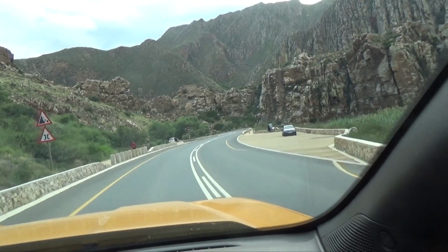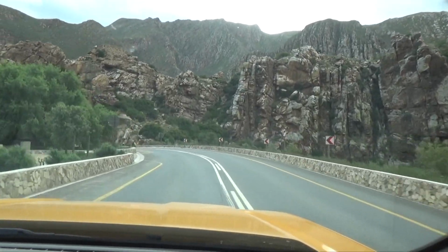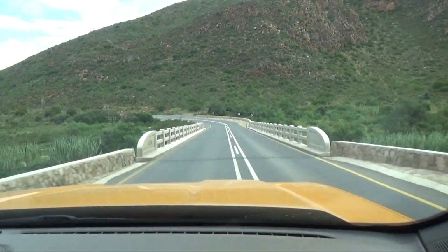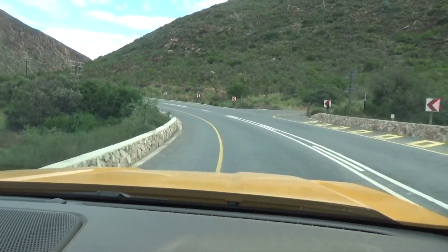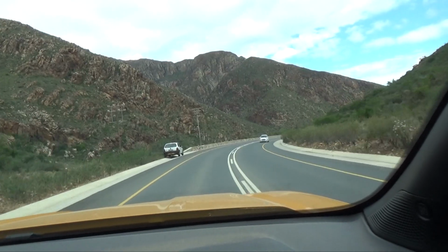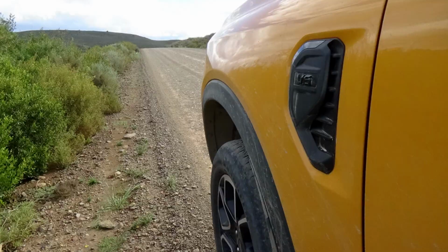Boom. That's pretty. Why not, eh? If not, why not? Beautiful. It's been a real tour de force in the new Ford Everest. Let's take a look at the numbers.